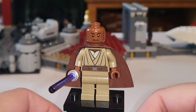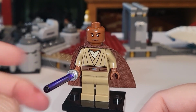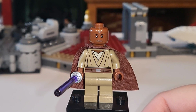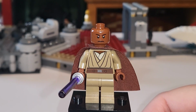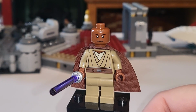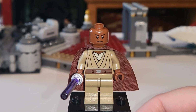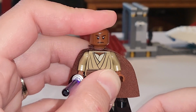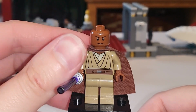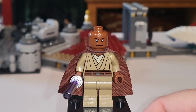And here we get Mace Windu, and I don't think that there's anything particularly special about him. He's still using the Clone Wars style torso, and we definitely have gotten better Mace Windus as the years have gone on, but we have not gotten a Mace Windu with a cape since the 2005-2006 original Mace Windu minifigure appearance, so it is really nice to get him again. I personally feel like capes really flesh out the Jedi minifigures, makes them look cooler. That's definitely how we see them in Episode 3, very regal with all of their cloaks and whatnot, so it's really nice to receive a Mace Windu that has his cloak.